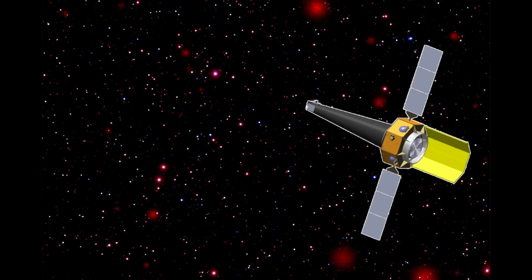Additionally, the advancements in technology and operational strategies demonstrated by the Xuntian may inspire future international collaborations and innovations in space observation, fostering a more integrated approach to exploring the universe and addressing shared scientific challenges.